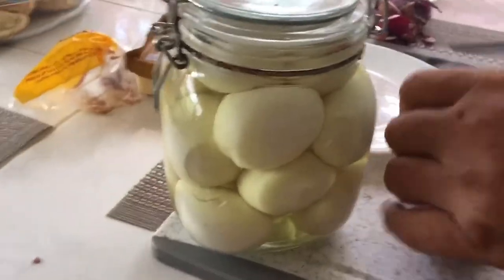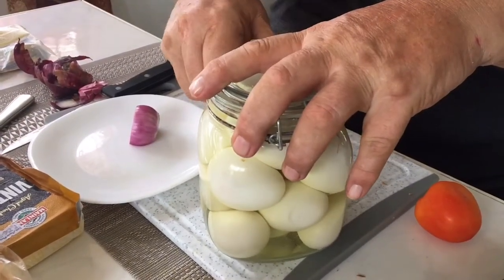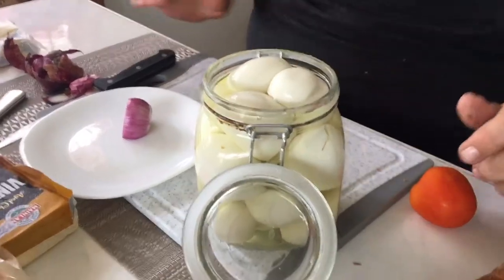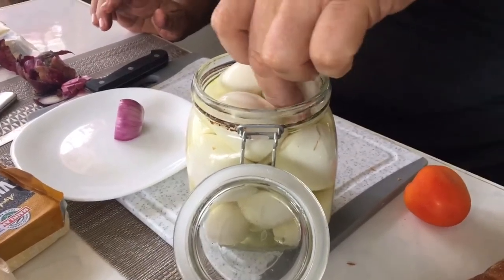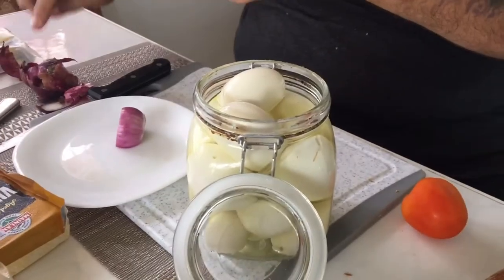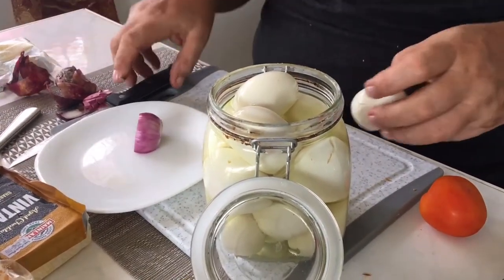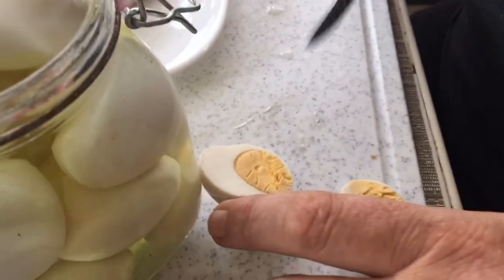So I made my own. These are pickled eggs. We preserved this for, I think, more than 2 months now. And my husband is the one who preserved this. Pickled it. Pickled eggs.